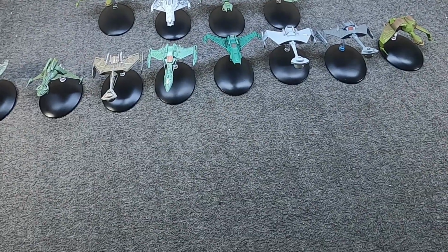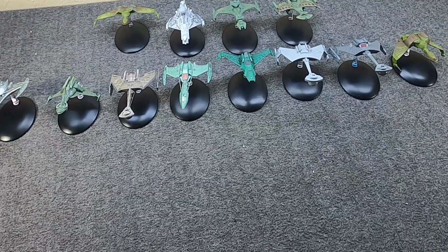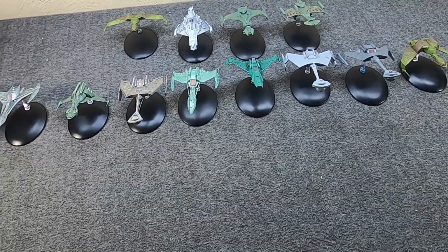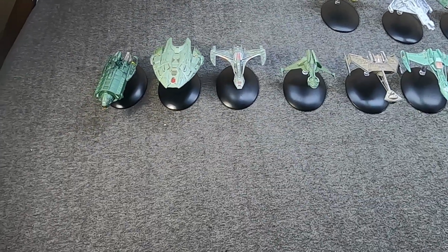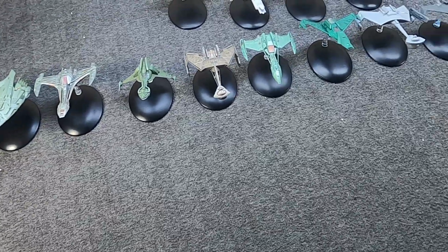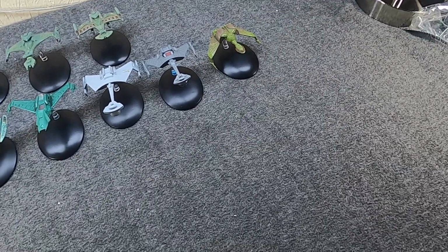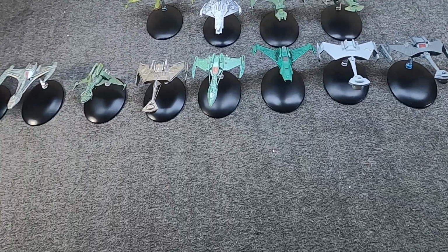Hi, Misha here, and I probably should be sleeping or doing something productive, but I've been enjoying doing a full overview of the various ships from different races. Now that we're at the end of the Eagle Moss collection of official starships from Star Trek, I thought we would revisit the Klingons. Why not? Just hang out.